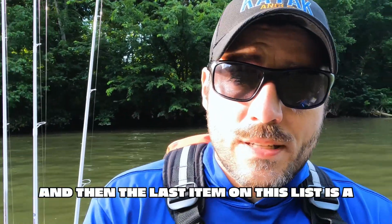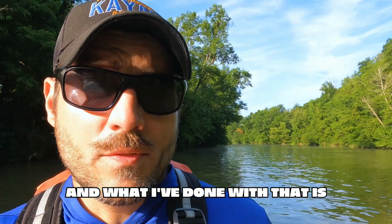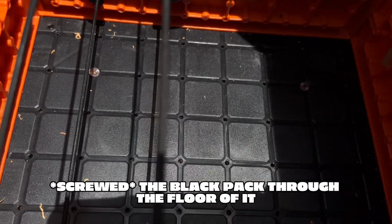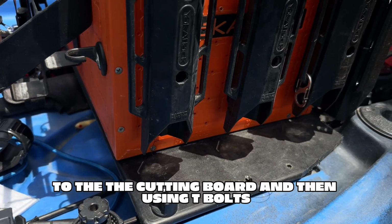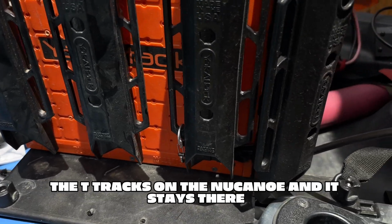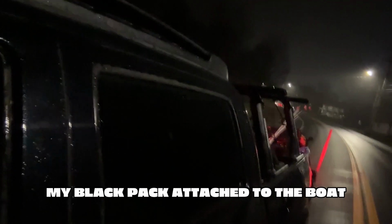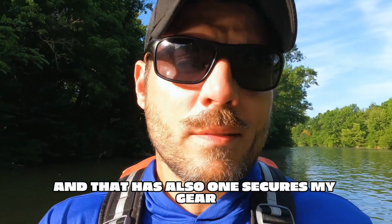And then the last item on this list is about a 1/2 inch thick, extra large black cutting board that I got off Amazon. And what I've done with that is bolted the black pack through the floor of it to the cutting board, and then using T-bolts, I bolt the cutting board to the T-tracks on the NuCanoe, and it stays there. I drive down the road with my black pack attached to the boat, and it doesn't go anywhere.